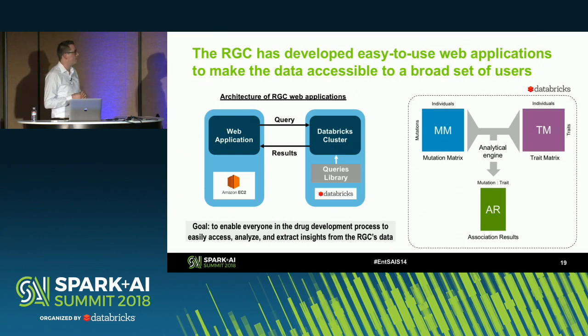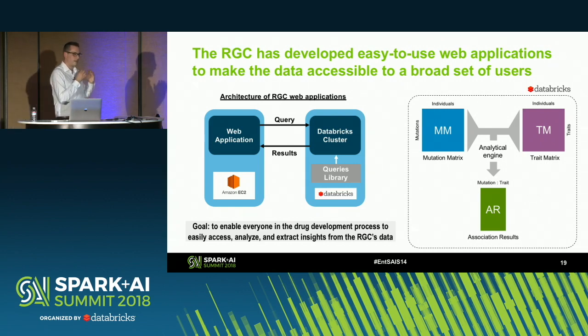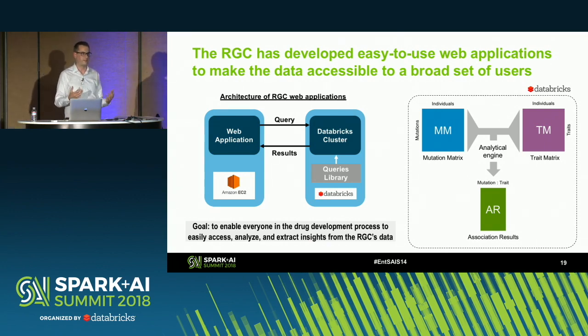And the setup that we're using is actually quite simple, which is shown here on the diagram on the left. Essentially, for these web apps, we have an EC2 instance where we run the web application, and then we use Databricks as the backend cluster. So essentially what happens is the web app makes an API call to the Databricks cluster and submits the query. The query then gets executed on Databricks, and the results are returned to the web application, where you then can visualize the results. Now, this architecture has the main benefit of having the same back-end infrastructure. So it doesn't matter if you do an analysis within a Databricks notebook or using a web application, you're guaranteed to get the same results.